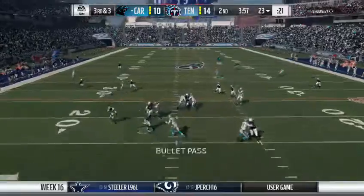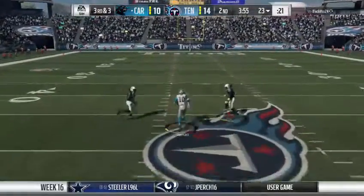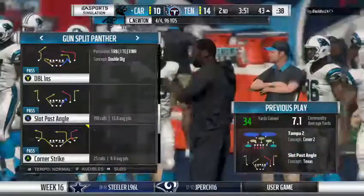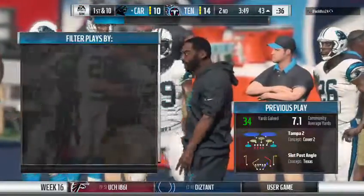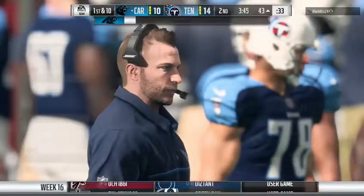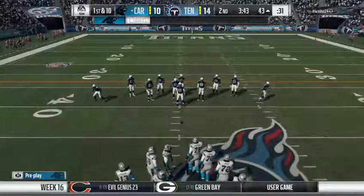From the gun, here's Newton. Got his target, Samuel. And he's finally taken down, but not before getting across midfield and across the 45-yard line. An excellent pickup of 34 yards.